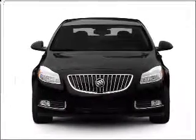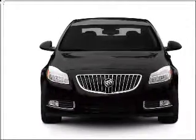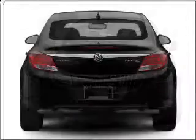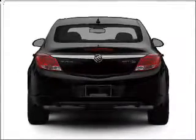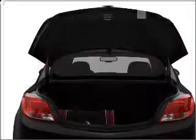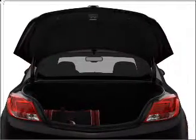The 2011 Buick Regal. Travel the roads in style and comfort in this great vehicle. With an efficient four-cylinder engine connected to a smooth-shifting, six-speed automatic transmission, stand out from the crowd with premium wheels. The anti-lock braking system will help deliver you safely to your destination. There's nothing like a sunroof on a nice day.